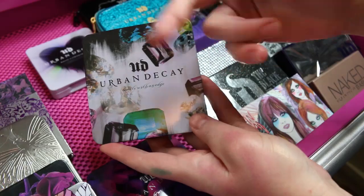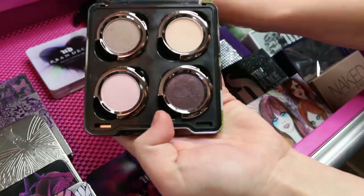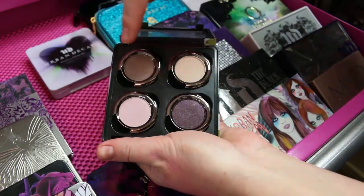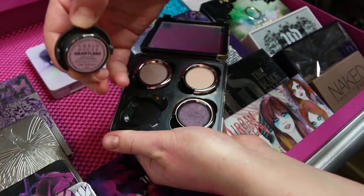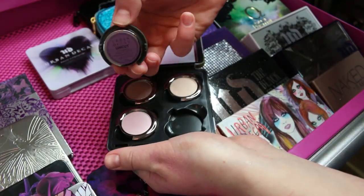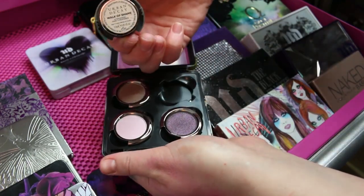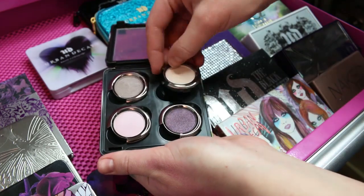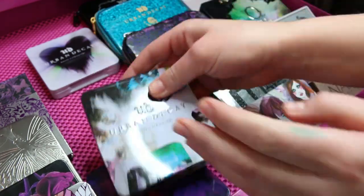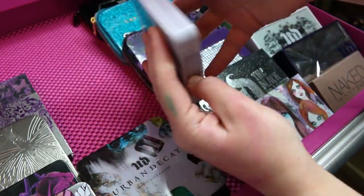This is the one I can remember because of the stones. Again, super cute packaging on this one. And I believe this is the Rock shade right here. Yeah, that's the Rock shadow. And then there is Heartless in here, and Uncut, and also Walk of Shame right there. And I believe this one here was the original one that they did as far as palettes are concerned.